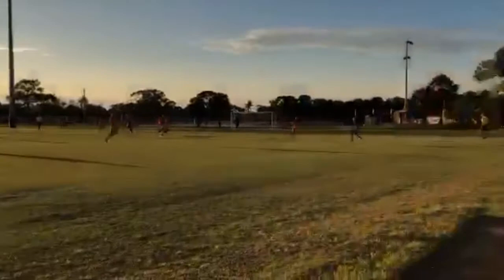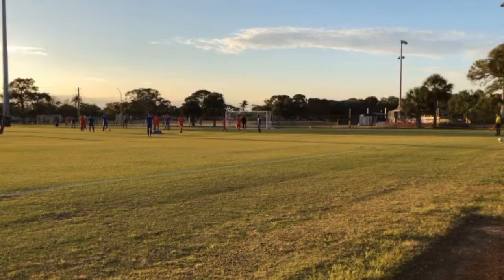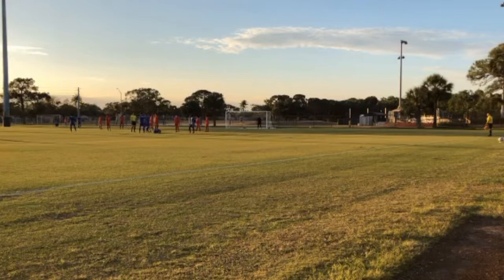Sent in, looking for a, oh, that is quite clearly a foul there. I would not be surprised if a card is going to come out of the referee's pocket. Referee making a slow, deliberative walk over to the spot.